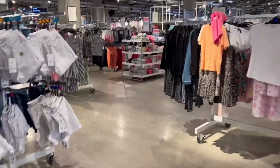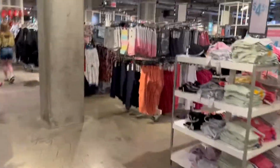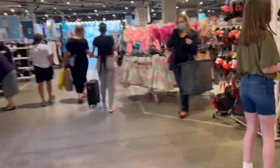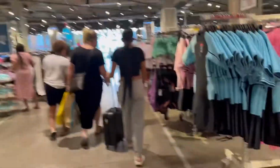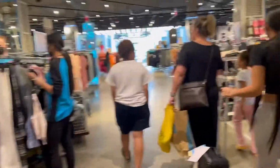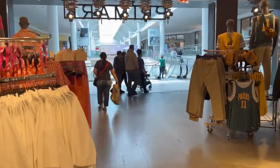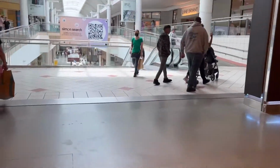One more quick look, guys. Another glow basket, by the way. Alright, guys.